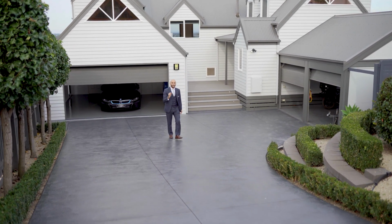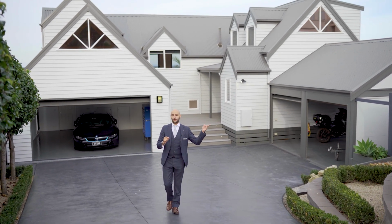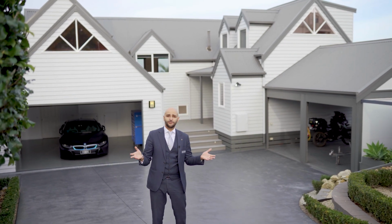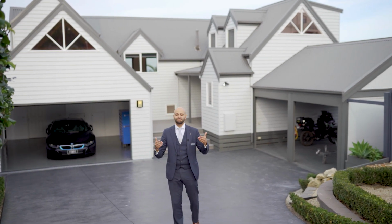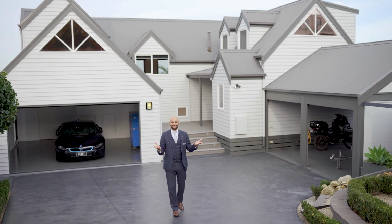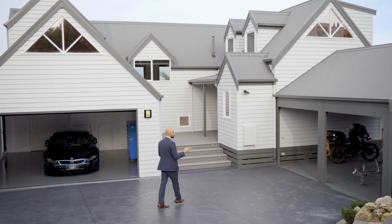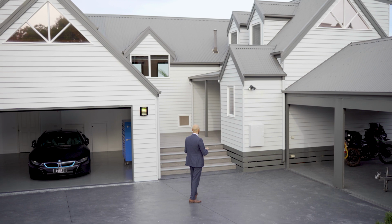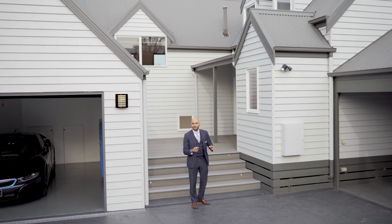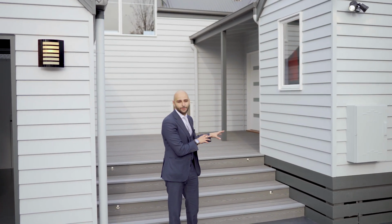And guess what? That's not the only thing. We've actually got a second driveway on the other side of the property as well that's remote controlled. And in there, you can park boats, caravans, trailers, trucks, whatever your toys look like. Now, more importantly, is not just what the front itself has to offer and the style that this home has to offer. No. Wait till you get to the inside of this house, because that's when your mind's really going to be blown away.